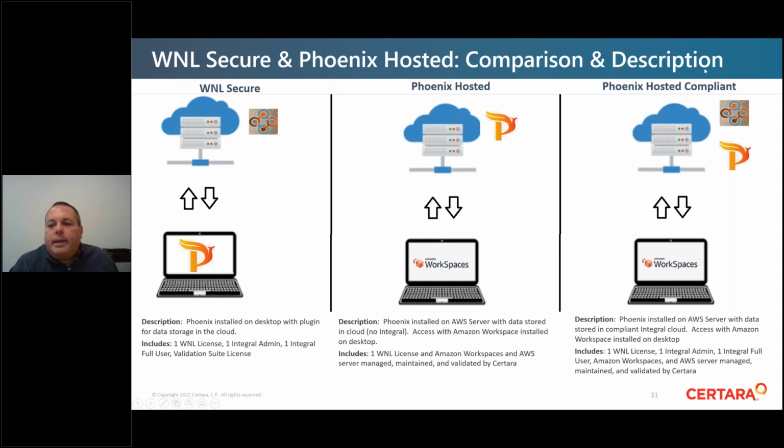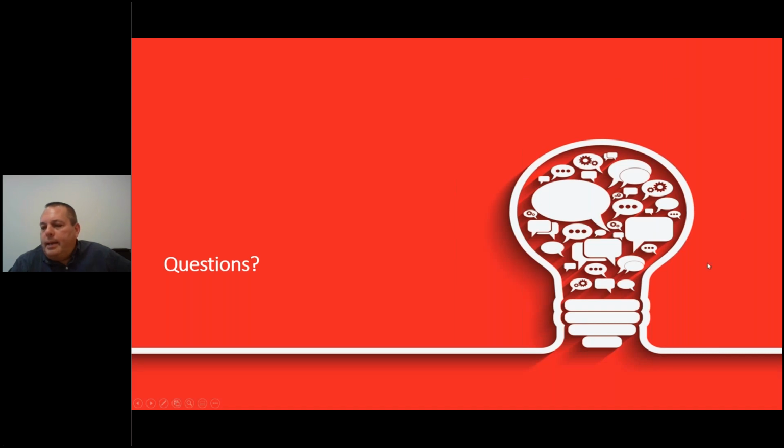The third product offering is Phoenix hosted compliant. This consists of hosted Phoenix on AWS, but also an Integral instance that the customer can connect to. So the data is stored in the compliant Integral cloud. The access is still with Amazon Workspaces. This package includes one WinNonlin license, one Integral admin, one Integral full user, Amazon Workspaces, and an AWS server managed, maintained, and validated by Certara. Okay, so at this point, that concludes my planned presentation.